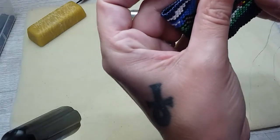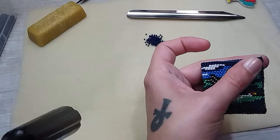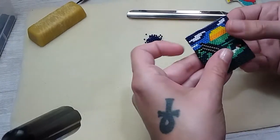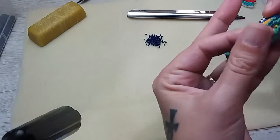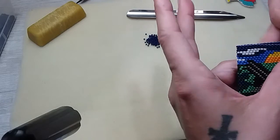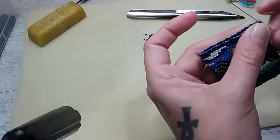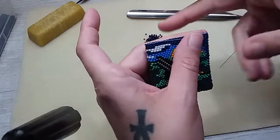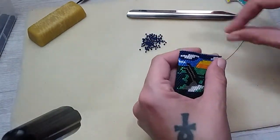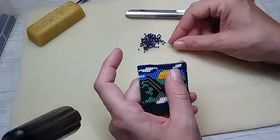It's about getting through the right spot. So I'm going to get right here. Here we go. Okay, so now we have our thread coming up out of the right side here. Okay, and you're going to want whatever color you're using. And now you want to put three beads on your needle. One, two, three.